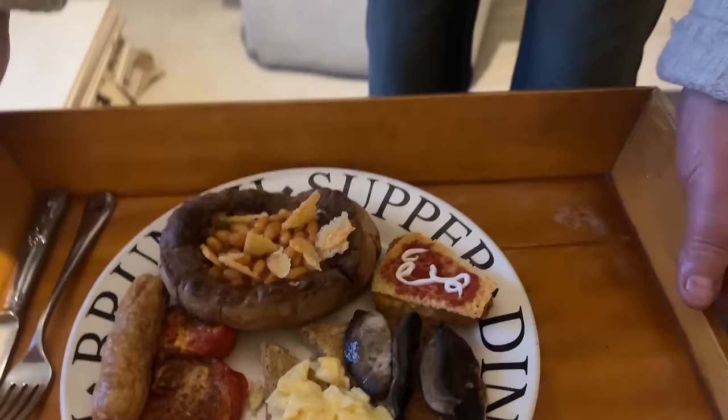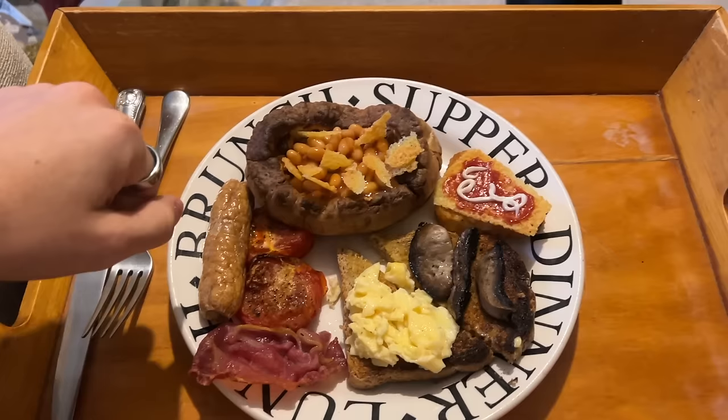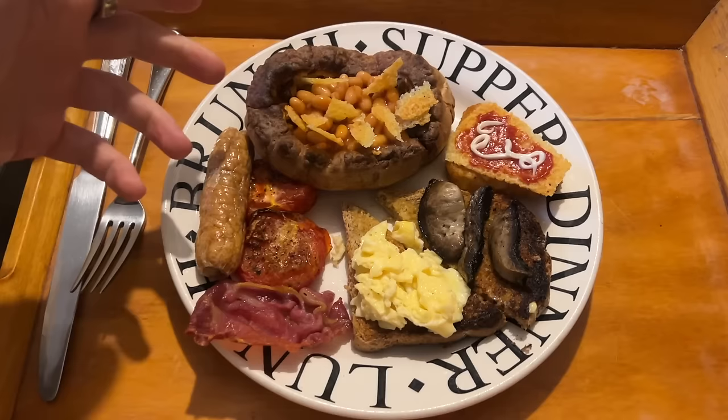Oh my God. I mean, I'm impressed. You're going to have to take me through it because I haven't got a clue what this is. Is that a Yorkshire pudding? A new English has to have 4 main components. Yeah. Egg, bacon, sausage, and of course, Yorkshire pudding. What's more English than a Yorkshire pudding? Oh, it's very English Yorkshire pudding. Very northern. What is this?